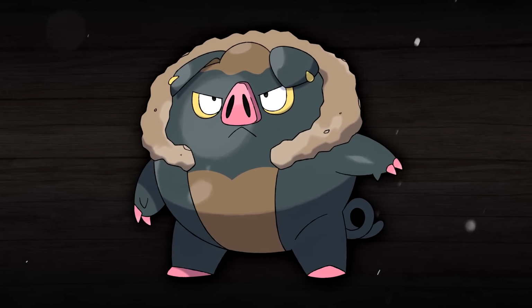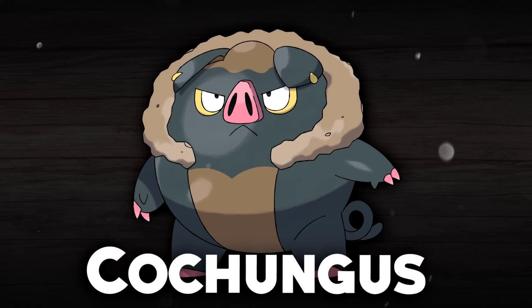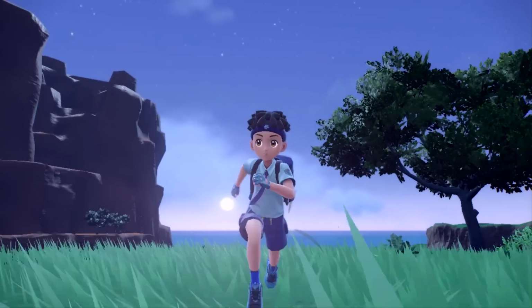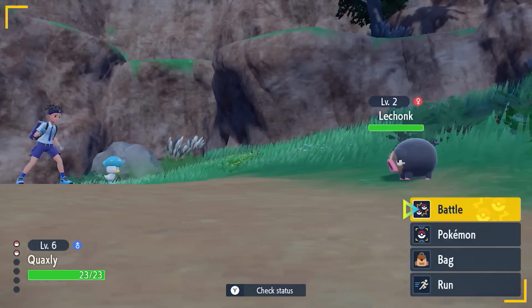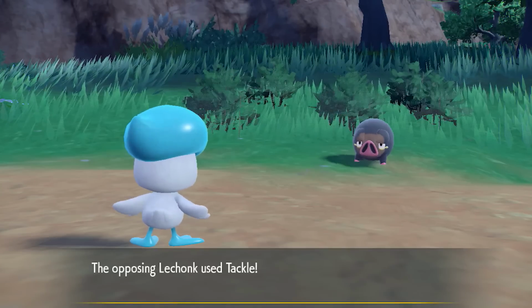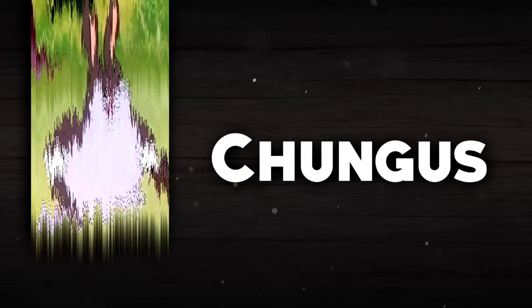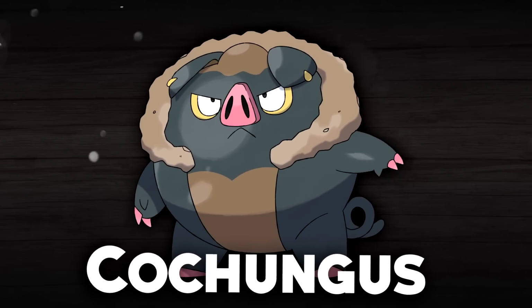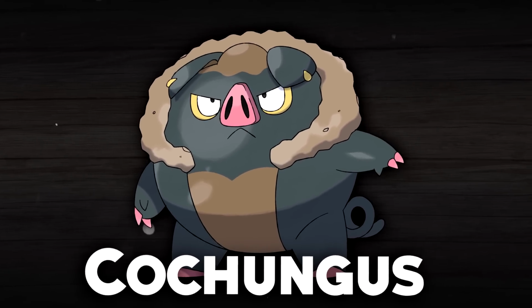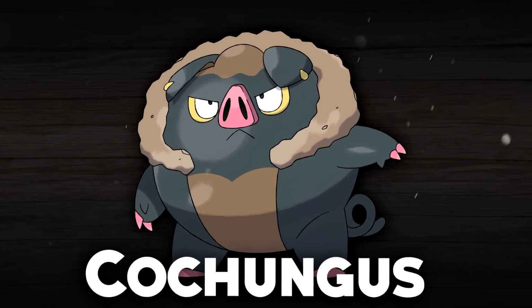And finally, I of course have also got to explain the name. Cochungus is basically just an evolution of Lechonk's name. The reason why Lechonk is so popular in the first place is primarily because of its name. And so I knew that I needed to keep the meme quality of Lechonk's name in the name of its evolution, which is why it features the term Chungus, which is also a very meme-y word, just like chonk. And just like Lechonk, this is actually fitting, because Cochungus is obviously a rotund-like Pokemon, so the word Chungus actually has some descriptive accuracy here.